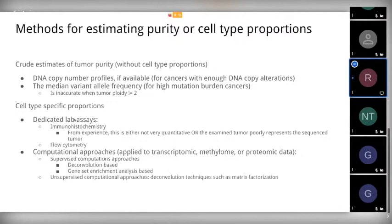So one way of estimating tumor purity, and the simplest way, is just by using immunohistochemistry, by looking at the tumors on slides and seeing how many immune cells are in the tumors. But this is not necessarily very accurate. So there are other ways that we can estimate tumor purity from the data itself, from the sequenced or profiled tumor itself. And so there are crude methods of doing this. And by crude, I don't mean ballpark. They're very precise in their measurements, but they don't give you exact cell proportions. They just give you an overall proportion of cancer cell types in the tumor.